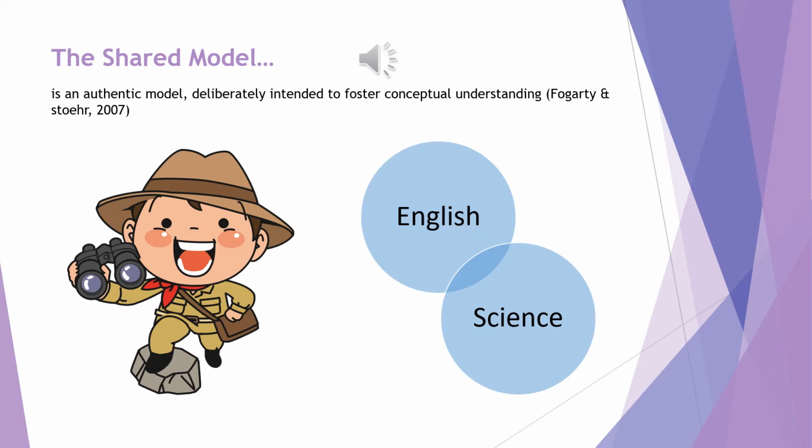The value in the shared model of integration is these deliberate actions and plans by the teacher to really connect the disciplines through an underlying theme, concept, or skills. This is what makes it an authentic model. It's the deliberate intention to foster the student's conceptual understanding. And this is where shared integration links really nicely to the constructivist theory of learning.